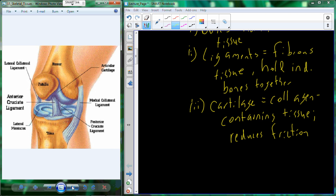Anyone ruptured the ACL? Soccer player? Yeah. Always the female soccer players. The ACL is a ligament that holds the knee together to keep the femur and the tibia at the correct distance. Did they do the Lachman test? Yeah, I tore my ACL and my MCL. Both at the same time? Awesome. You were kicking a ball and someone came in from the inside? Yep. That's the way it almost always happens.